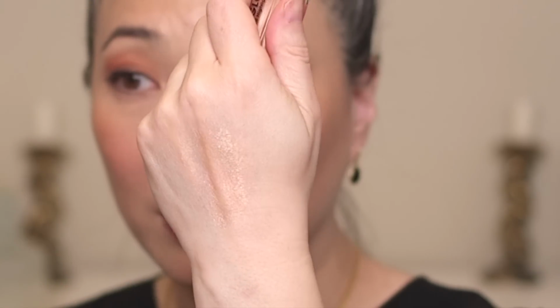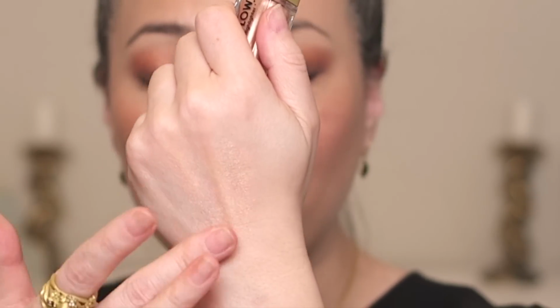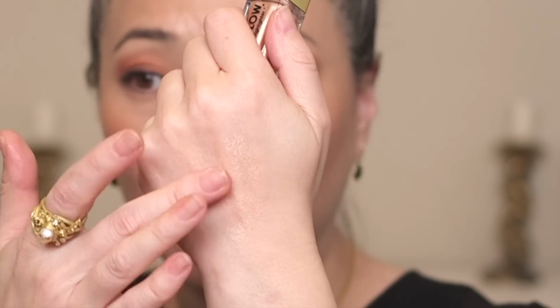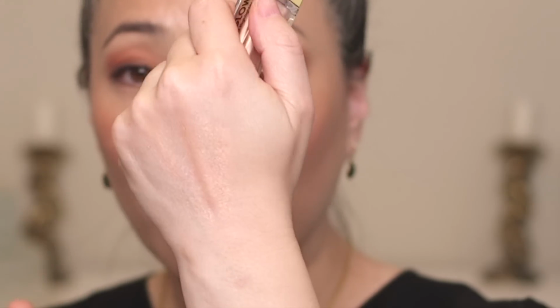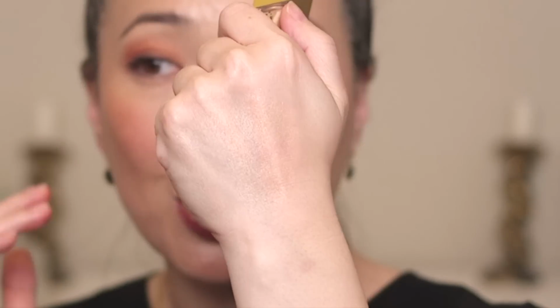Look at this highlight. Isn't that so beautiful? And it sets down, I don't want to say completely, but it sits down very nicely so that there's no tackiness, there's no stickiness, but look at that shine. It has a shimmer to it. It's really lovely for a liquid highlighter. So I've been enjoying this a lot. And again, this is in the color French Pearl.